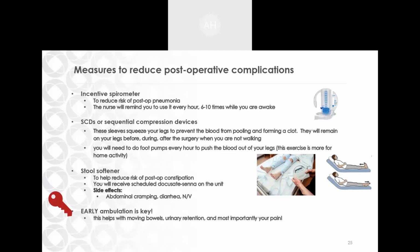There are several measures that need to be taken to reduce post-operative complications. The incentive spirometer is used to reduce the risk of post-op pneumonia. The nurse or patient care tech will show you how to use this. You must do this at least 10 times every hour while you are awake. And also, please take it home with you and continue to use it at home.